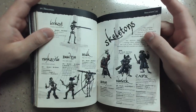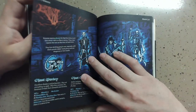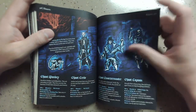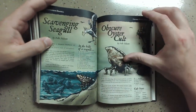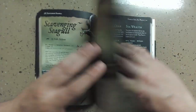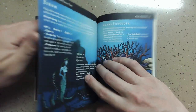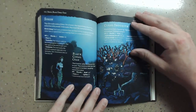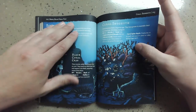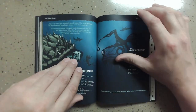And now we have enemies. So skeletons, zombies. It just makes the pirate lore even better, more engaging. Ghosts, pirates, zombies. I mean, that's great. Scavenger seagulls. We have creatures, obscure oyster cult, a cult of oysters. That's again really creative. Deep ones, so sea creatures that obviously walk the ground, walk the sea level. We have siren, Korshagath looks like. All these creatures that you can throw in, make up your own as you go.